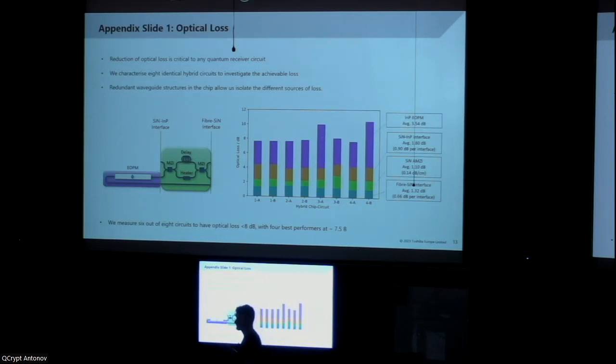So what we'd be most interested in is finding ways to reduce that loss. Can you do a phase shifter straight in the silicon nitride? That won't be able to go fast enough. Can we put phase modulators in the silicon nitride? Unfortunately, that platform currently doesn't have that available. Okay, thanks, that's great for the hybrid.